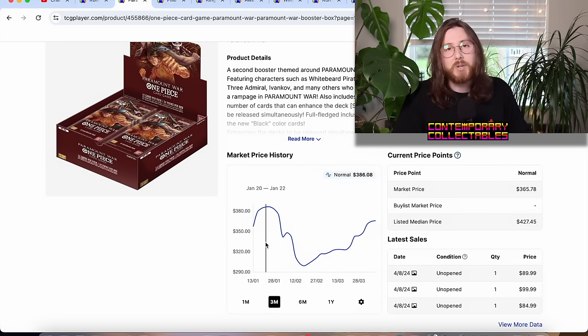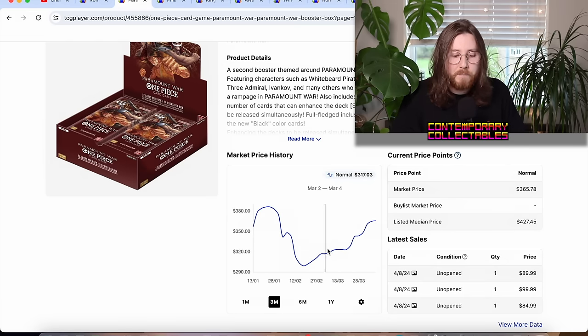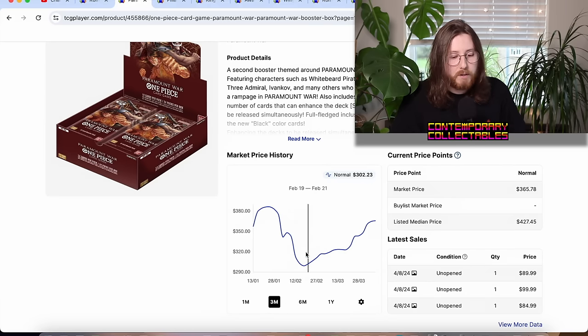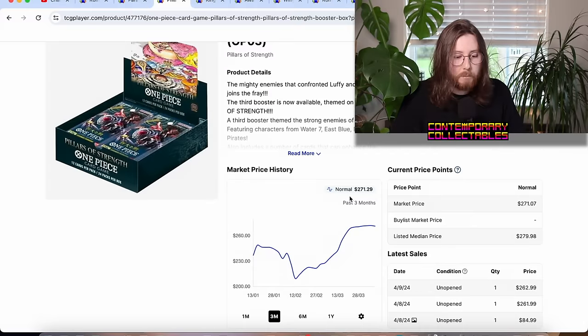And as long as you can calm your emotions and stay level-headed and not act on FOMO, then you're going to be absolutely fine. This kind of short-term movement, again, is for people who are trying to flip product fast, quickly. And so that's why we're going to try and check out what the markets are actually saying. So now let's move over to Pillars of Strength.